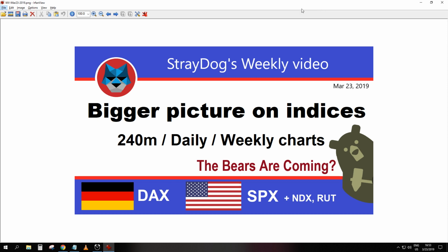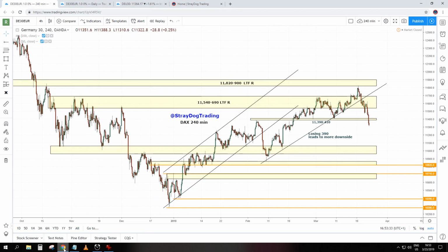So German DAX and S&P and also additional US indices, Nasdaq and Russell. I'm going to go through the larger time frame charts, meaning 240 minutes, daily and weekly charts. So the question after Friday is, are the bears coming? Because we had a trend down day basically on all of these indices. Let's go to the charts.